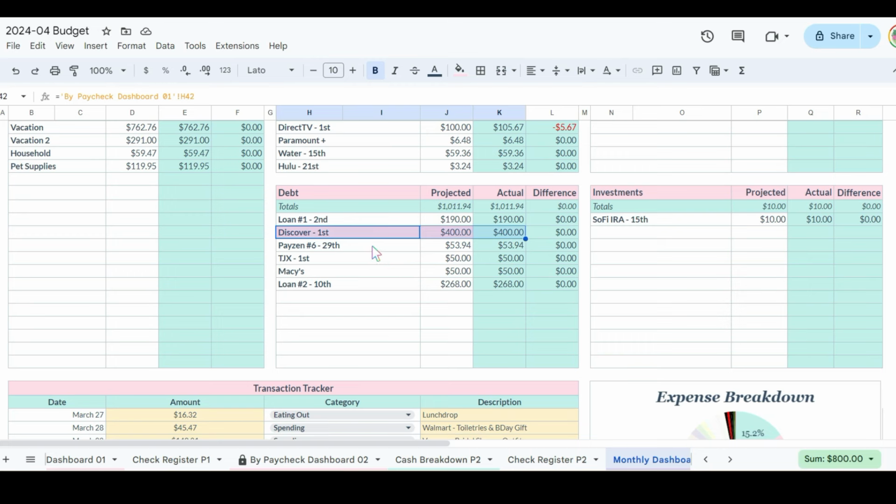We did pay our normal Pays in account. I'm trying to pay my TJ Maxx card and my Macy's card off, which I still have a little bit of a balance on, but I think on my paycheck number 1 of May, when we go over that budget, I'm going to be paying those in full. I think I'm going to be using some of this rollover money. So this way, the rest of the month, I can put everything I have towards my Discover card, because that's really the focus right now.